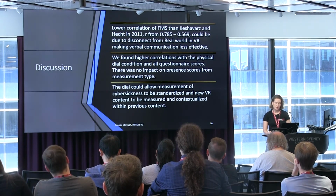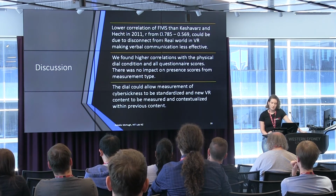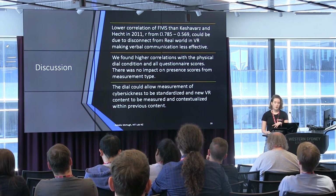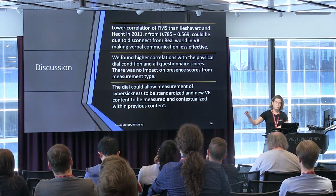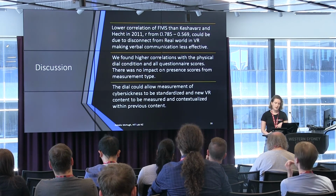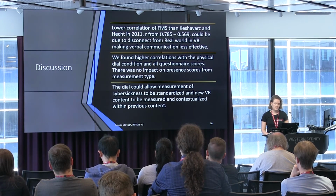So now on to discussion. Compared to the original study of the verbal FMS by Kyburz and Hecht in 2011, our correlation R values decreased in the virtual reality environment from 0.785 down to 0.569. We postulate that this could be due to the change in display type, from a projector projected onto a screen to an HMD. We think that the increased immersion into the VR in the HMD may have made verbally communicating into the real world kind of awkward and less effective. So maybe the FMS is less appropriate when wearing an HMD.